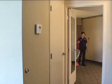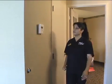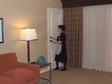As with your other cleaning tasks, you'll vacuum more efficiently and thoroughly with a system. Since you'll start at the far side of the room and vacuum out towards the door, now is a good time to set the thermostat as your property directs and double-check that the connecting door is locked.